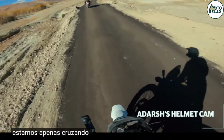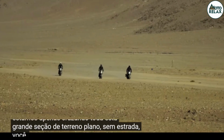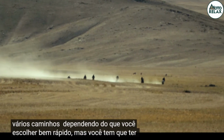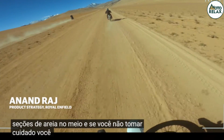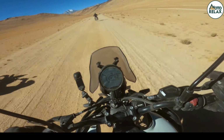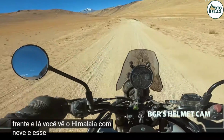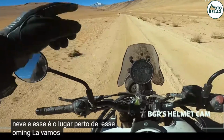We are just crossing this whole large section of flat ground, no roads at all. You've got some pathways, in fact multiple pathways depending on what you choose. Quite fast, but you have to be a bit careful. There are a lot of sand sections in between, and if you're not careful you might just lose your front. And there you see the Himalayas with snow. And that's the place near Umlingla, we are going to reach there.